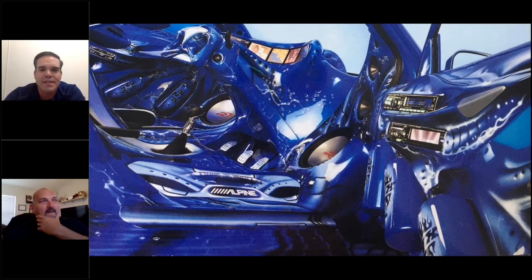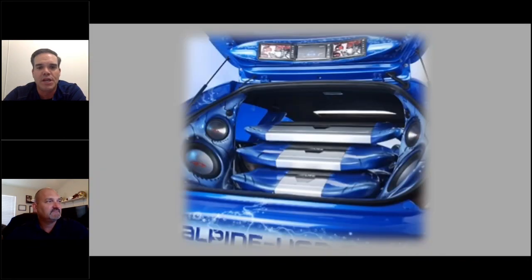Because at the time, that's what was happening. That's where the car scene, the young car culture, was, with vehicles like that really pushing the envelope and over the top. And you're starting to see more custom paint, custom fiberglass work and those kinds of things. So we really wanted to push it to set ourselves apart.